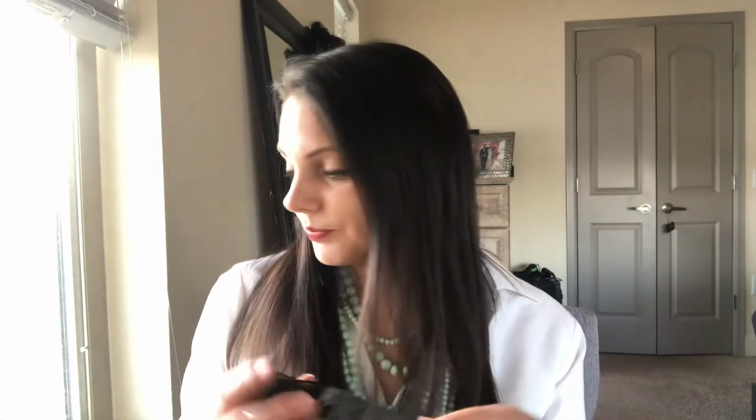I love this setting mist. I would continue to purchase this. I think it retails at Ulta for $16, but I typically buy mine on sale. I think $16 is a little bit steep, but it does last quite a while, so just saying.